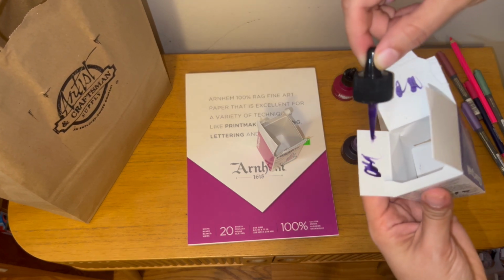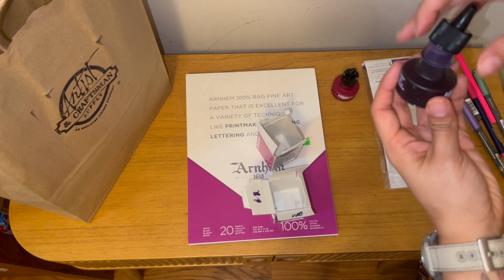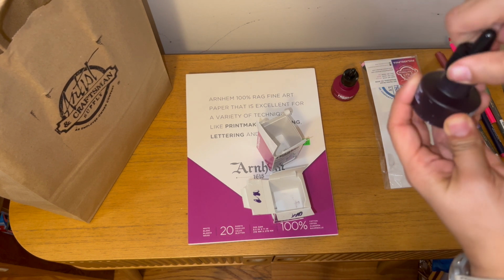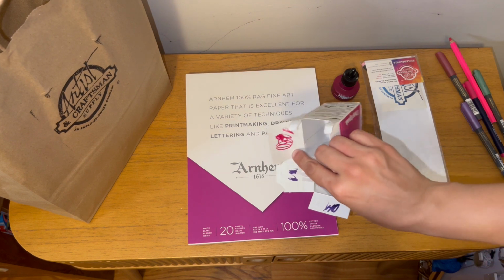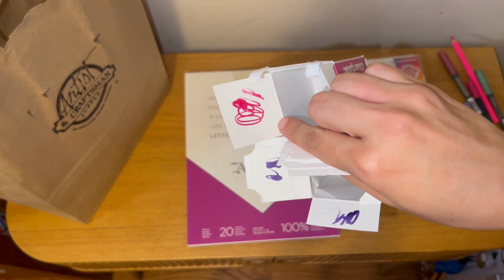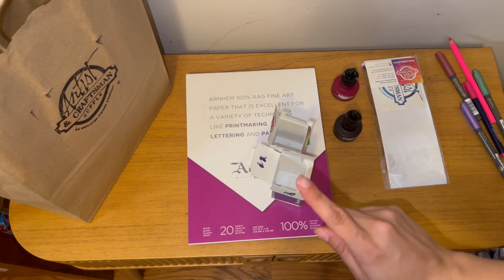Oh yeah, that's going to be fun. So that is going to be a lot of fun. I already have the black that I absolutely love. So this is just going to be even more fun. I haven't played with ink in a minute. I love playing with ink. I usually have my acrylic inks.